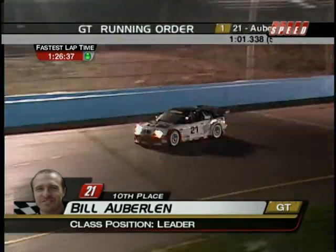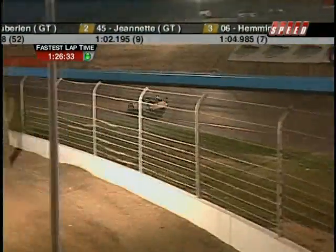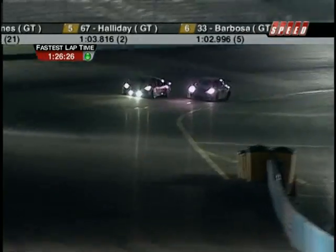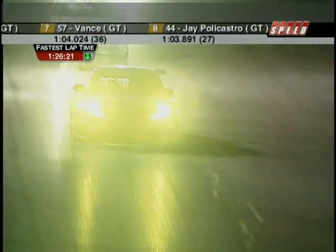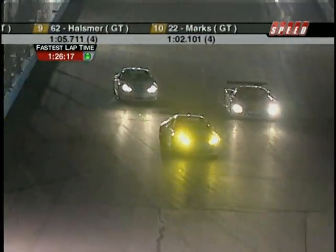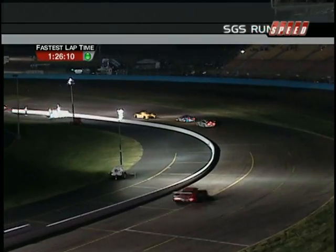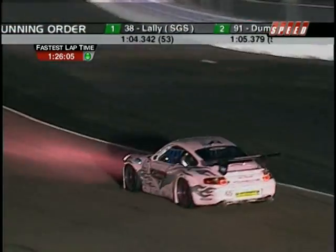For the Prototype Technology Group, it's Bill Aublin and his teammate Boris Said will take over shortly. But Bill has been fighting his way back up through the field and he's got by the 45 Gunnar Racing Porsche. So Gunnar Jeanette gets pushed back to second. Those two have been having an enthralling scrap, but now Aublin's got on top of that situation and he moves out. So they're your top two in GT. Third, incidentally, in GT is the Corvette, the 06 machine of Chuck Hemmingson and Steve Lisa.